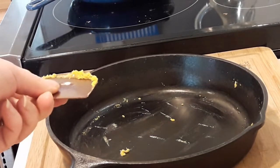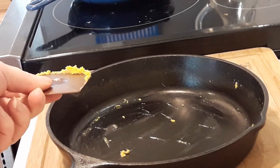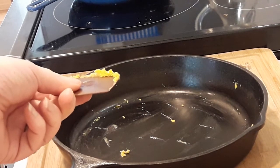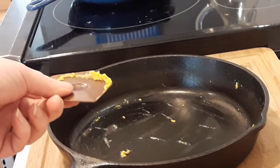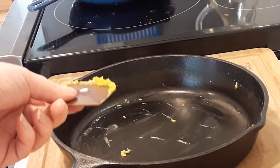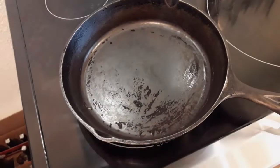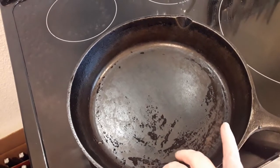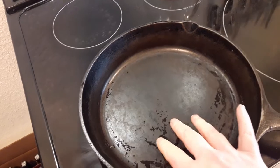Now, once I've got it all scraped off really well, I'll give it a good rinse and see if there's anything I missed. And if I keep scraping, or sometimes I'll use the sponge to get the last little bits off. Okay, you can see I've scraped it out and there's no egg left on there. I rinsed it out. It's still got a little bit of water on it.